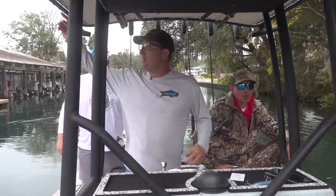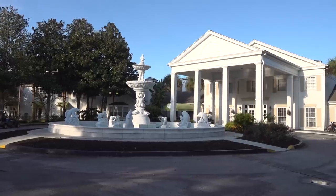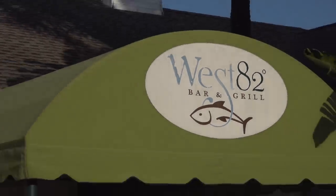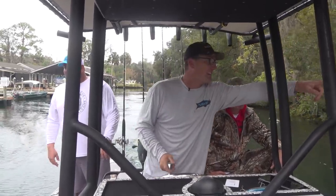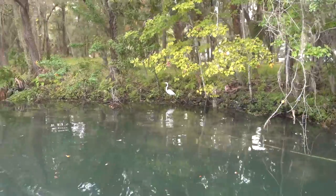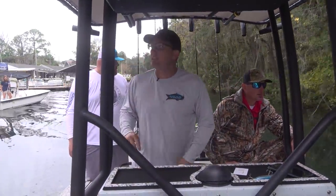We're in Crystal River. This resort right here is amazing. We got here last night. It's called the Plantation at Crystal River. They've got a golf course, restaurants, bar and grill, but more importantly, they just have tons of wildlife. Like, look, that's a white egret right there. Beautiful bird. Sitting here waiting along the shore, looking for little fish. Super cool. You never know what you're gonna see here.